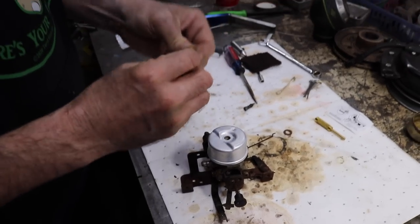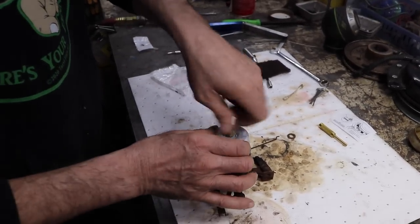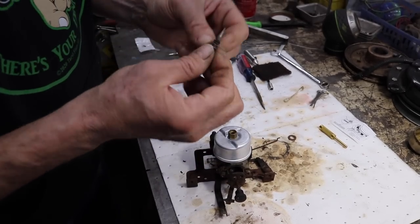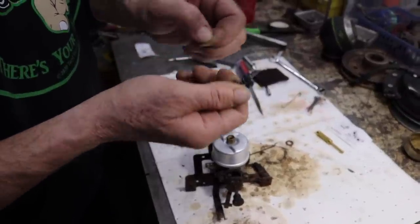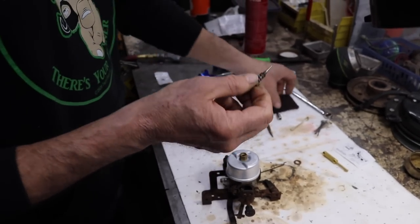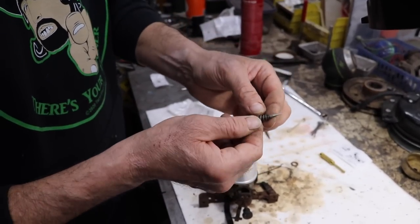We'll put our new washer on there and screw that in. I cleaned up the needle and put a new O-ring on there. I don't have the part number for that O-ring. I just get them at the hardware store. I took a Scotch-Brite pad and cleaned that up with a little carb spray.